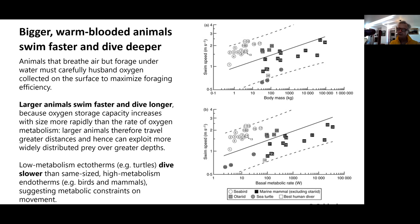The reason for that is, if you have a bigger body size, you also can store more oxygen, because the oxygen storage capacity increases faster than the body size. So essentially, as a big-bodied marine organism, you can exploit prey over longer distances.